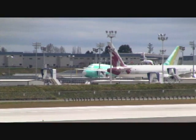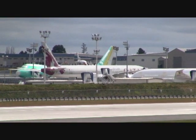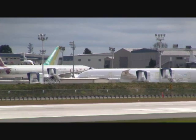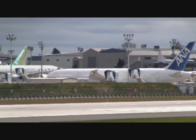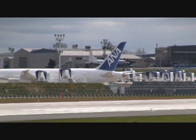And Boeing Everett 002, requesting the cell cap. Boeing 002, Boeing Everett, I'll call policy. And that cell cap was received. Thanks very much for your time, Boeing 002, clear and off frequencies. You have a good day, Boeing Everett.